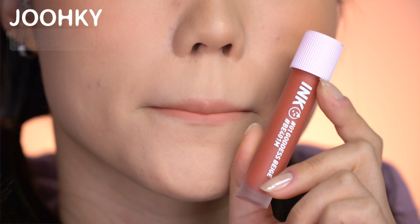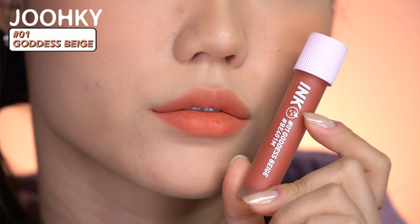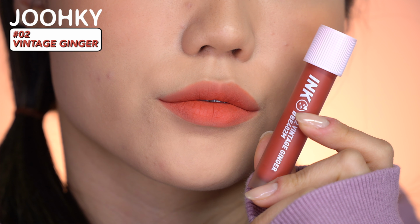Number 1 Goddess Beige is a soft apricot beige color that is great to use as a base when applied lightly and gives off a calm feel when applied on the full lip. Number 2 Vintage Ginger is a toned down autumn color which gradates into a calm and pure coral when applied lightly, and when applied thickly, it feels like coral with a bit of milky brownish color that gives your lips a moody feeling.